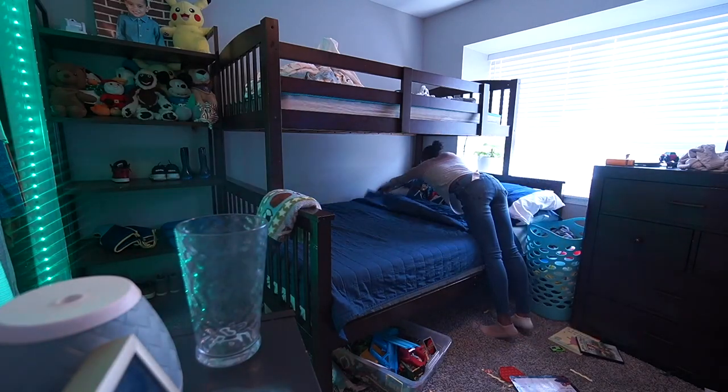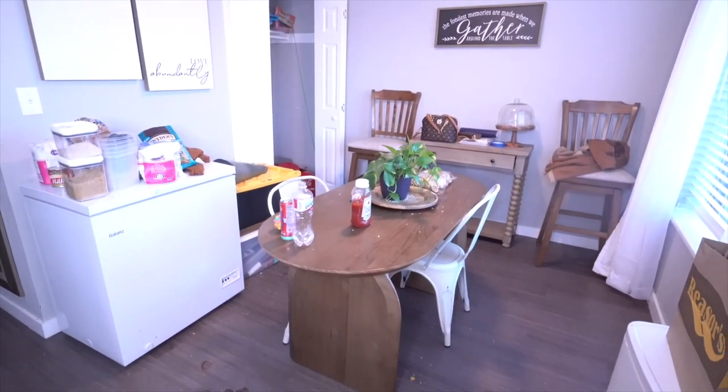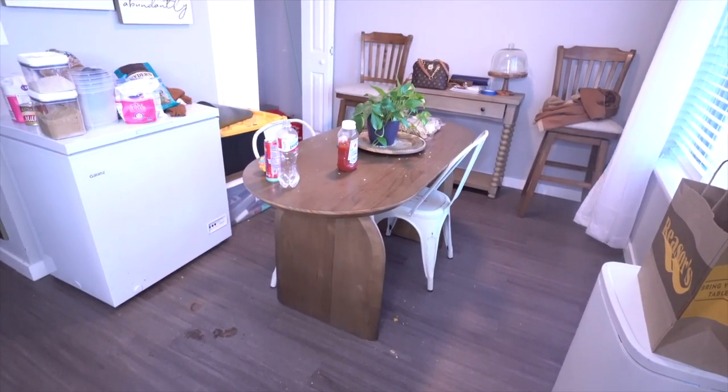I'm going to be taking you along with me as I clean, organize, and touch base on redecorating some of those areas that we've talked about before.